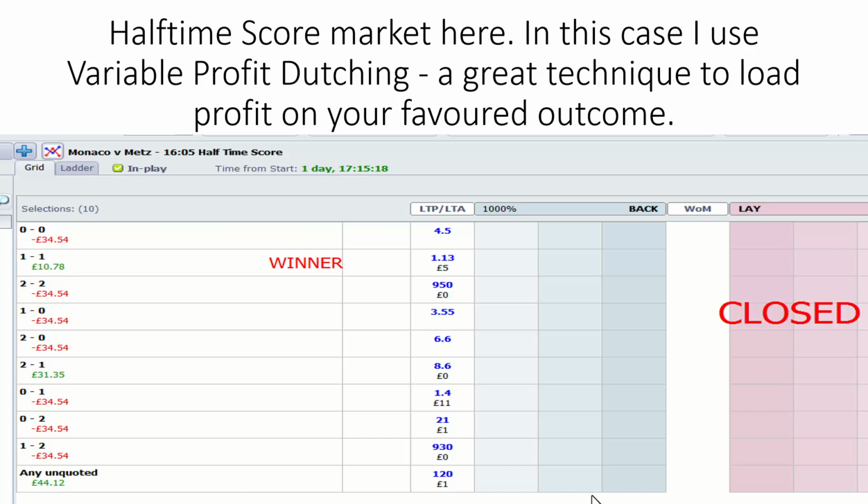Now, the shortcut to variable profit Dutching is to use trading software. So if you're going to be pursuing a future as a football trader, you will need football trading software. Dealing with Betfair's exchange is like riding a horse to your 7-Eleven when you've got a motorbike in the drive. It's a bit old school. The Betfair exchange website software is a prerequisite, really, I would say, if you're going to be taking your football trading seriously.